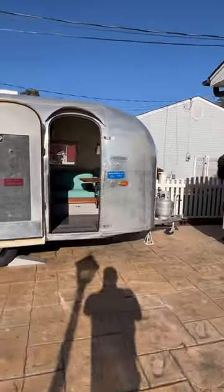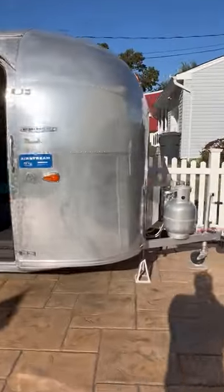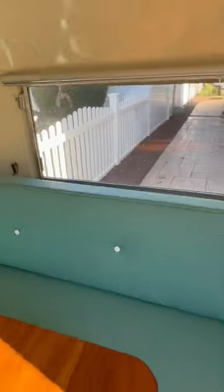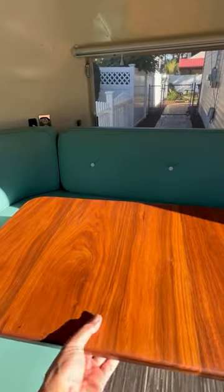Let's check out my 1961 Airstream Bambi 16-foot. The body's 13x7, it's 2,500 pounds gross vehicle weight rating, and it sleeps up to 3 people. When you walk in, it has vinyl flooring throughout. This front sofa area easily converts into a single bed. Has a lagoon swivel table with a solid walnut top.